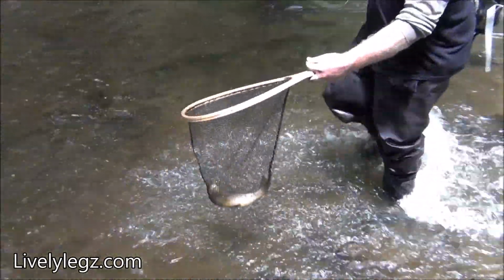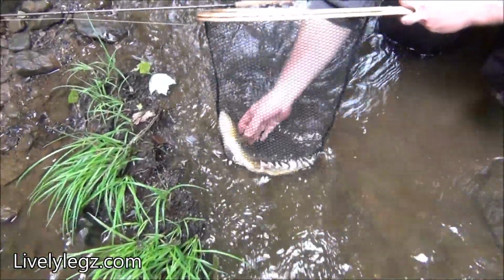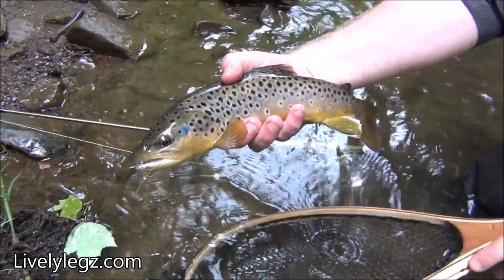Man, look how beautiful that is. Keep that thing over here in a little bit of sunlight. Took the big old size 10 double trouble. It's a nice one. Man, is that a beauty. We got to get a picture of that.